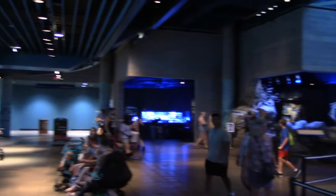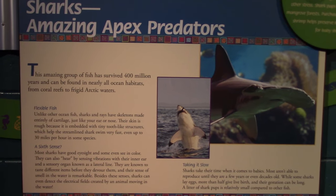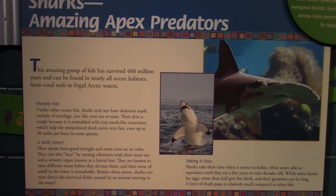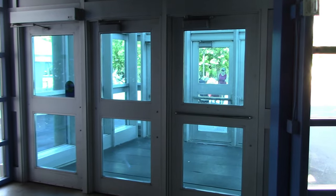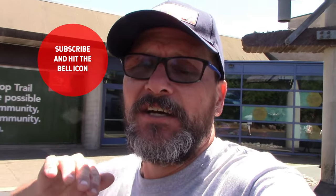Alright, so this area is fantastic also if you are a lover of aquatic animals. Sharks, amazing apex predators. Alright, so I'm heading out the doors, next area. Alright, so I've only seen a portion of this zoo and I am very, very impressed with the layout and the overall design of this zoo. Fantastic place.